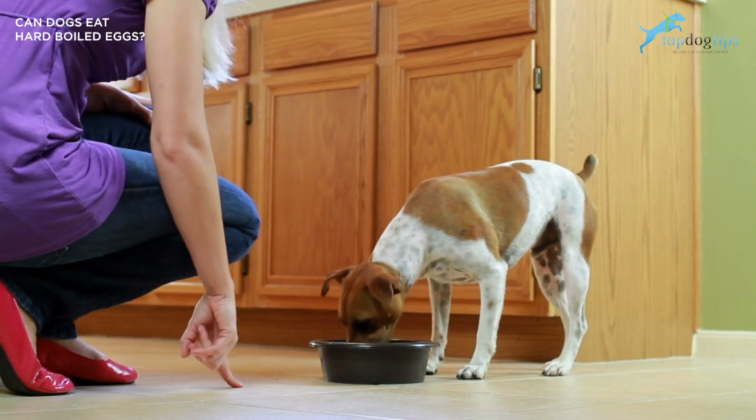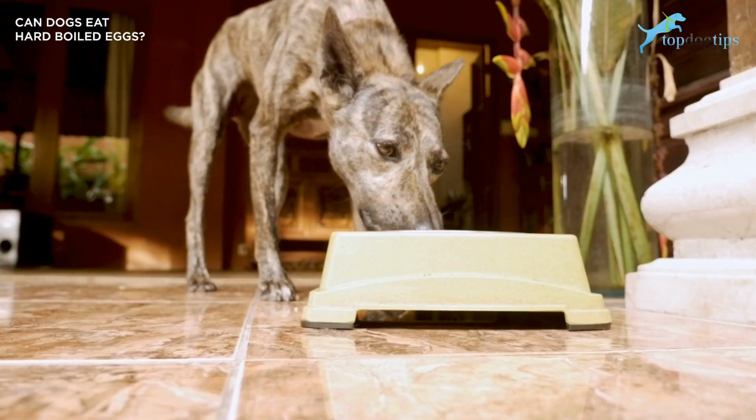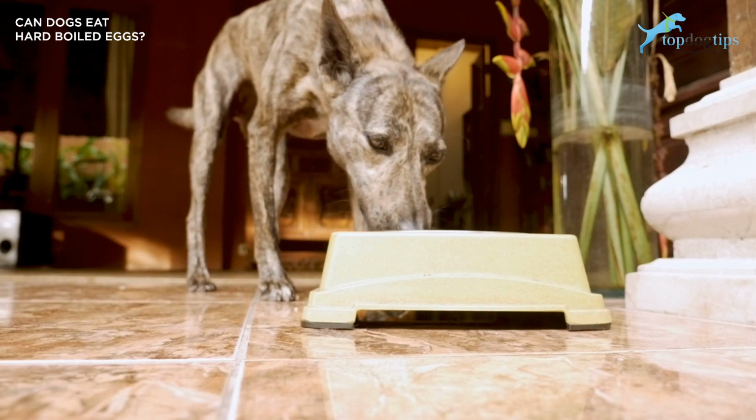You don't have to feed all of the eggshells to your dog at one time. Depending on the size of your dog, you may want to spread out the shell that they eat. You can also refrigerate the shells for later use.